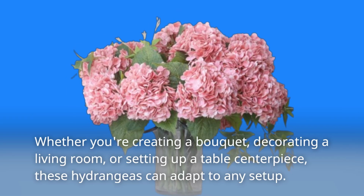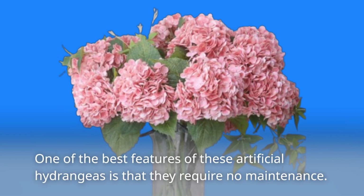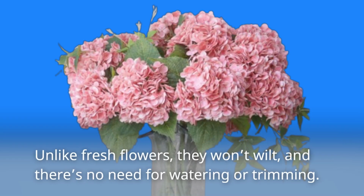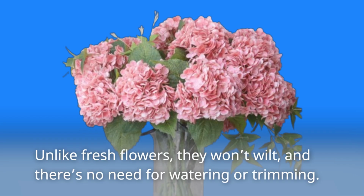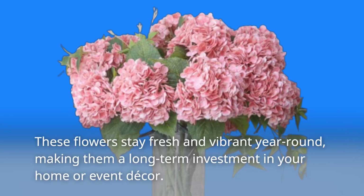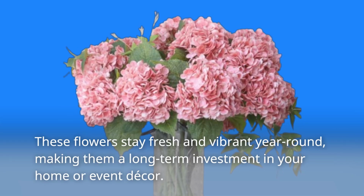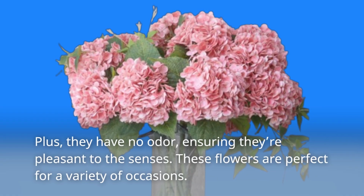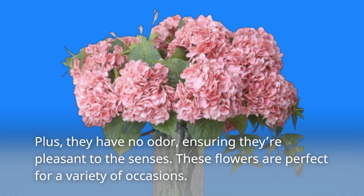One of the best features of these artificial hydrangeas is that they require no maintenance. Unlike fresh flowers, they won't wilt, and there's no need for watering or trimming. These flowers stay fresh and vibrant year-round, making them a long-term investment in your home or event decor. Plus, they have no odor, ensuring they're pleasant to the senses.